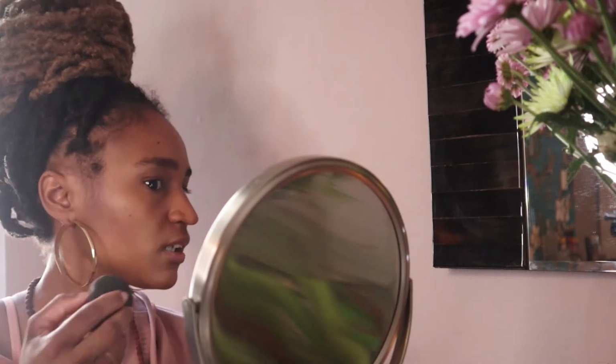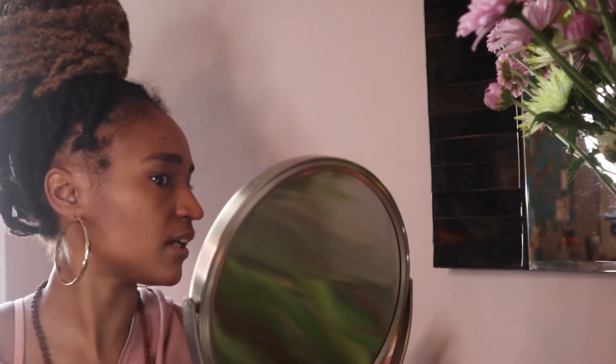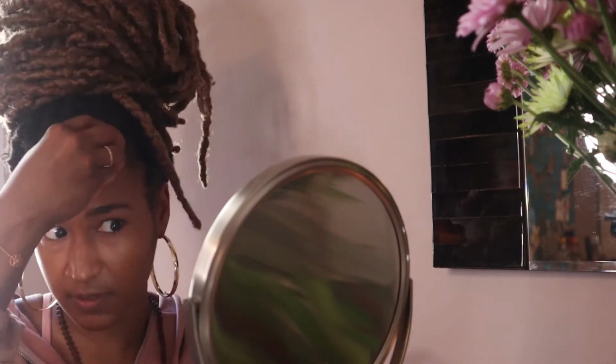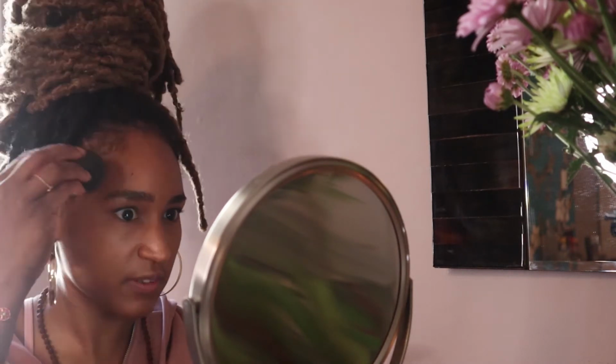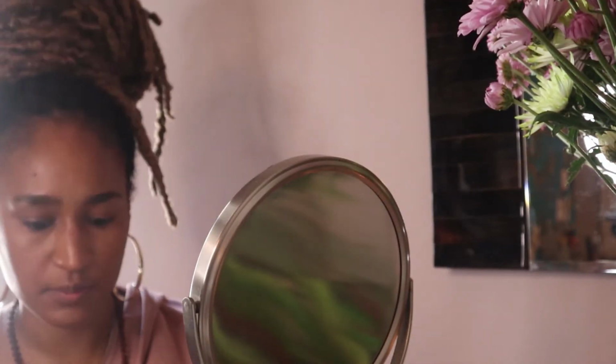But I actually think that shade is perfect for a very light contour. I'm not going to go too crazy with it because this is more of an everyday makeup. But if I were really beating my face, that would be a perfect contour shade for me. But I did it very lightly. Obviously, it can be built up from there.